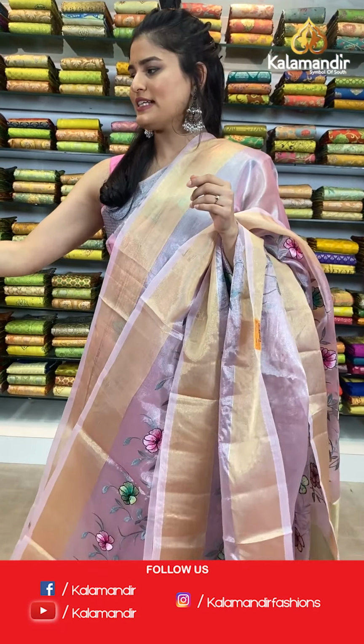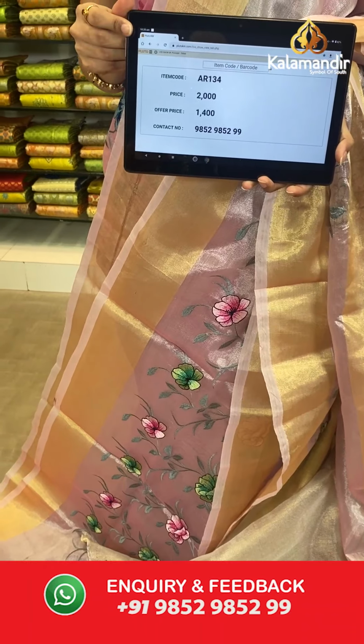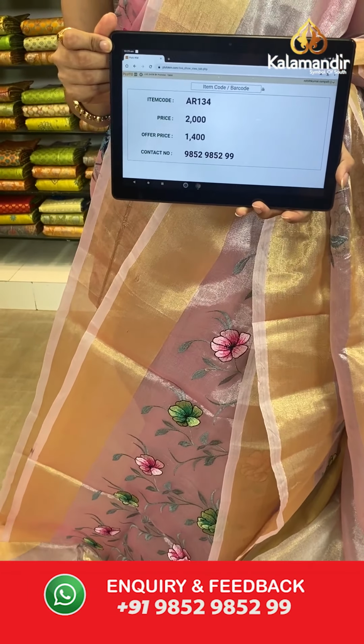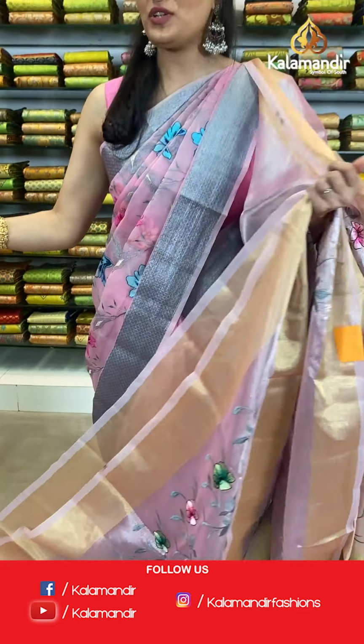Here are the pricing details. The saree code is AR134. Original price is 2000 rupees. Offer price only for today is 1400 rupees. To place an order, take a screenshot along with the saree code and send it to our WhatsApp number, which is 9852985299. Let's move ahead and check out another beautiful saree.